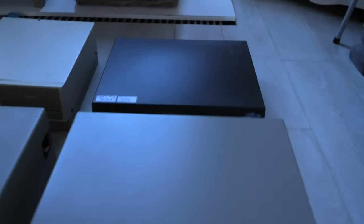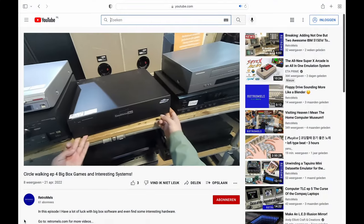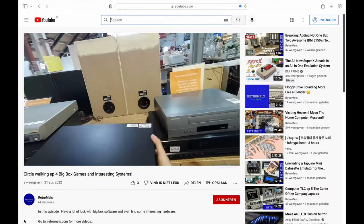This black box is a Casablanca Avio, an interesting editing machine, I think only released in the Netherlands. But I'm not sure. It has a lot of out and input. I found it in the latest episode of Circle Walking for under 5 bucks and still have to see if it works, which I hope, so I can edit one of my videos using it.